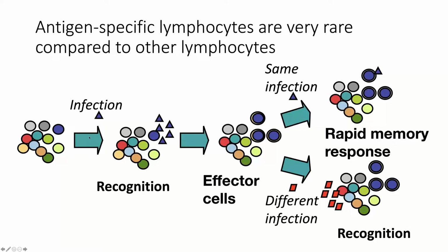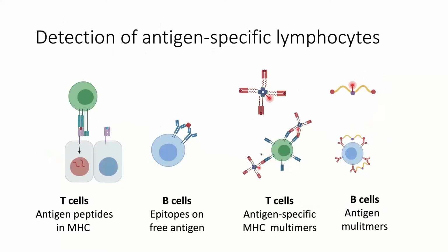So that means that if we want to look for these antigen-specific cells, the ones that were involved in a response here, they will be a very small proportion of all B cells or all T cells at any given time. And how can you then detect these very rare cells?